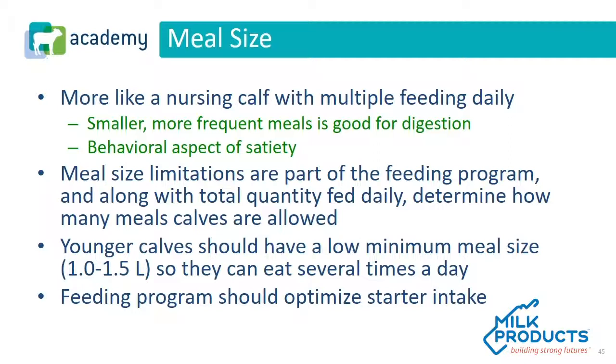So setting up the meal limitations for younger calves, it can typically be 1 to 1.5 liters per feeding. So then they can eat several times a day. Older calves, they can eat 2 to 2.5 liters per feeding. They can easily handle that kind of volume. And within these meal sizes and feeding programs, what we're ultimately trying to get to is a good, healthy growth, and with the final objective of getting great starter intake at the end of the feeding program.